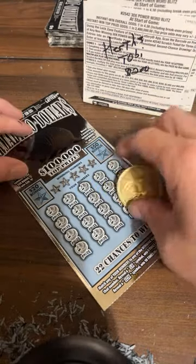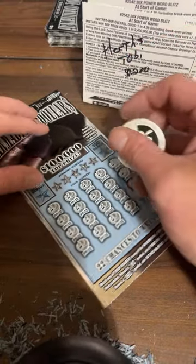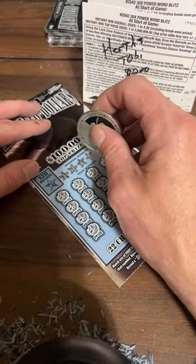How are you doing? Here we go with our next ticket, guys. We're going to switch up the coins a little bit. Kiss the back again. I already kissed it once. I ain't going to change it more.